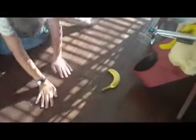So this is to see which banana will be used in the time travel. Come on, Andrew. You can do it. It'll be this one. Okay. I think he wants to use that one.